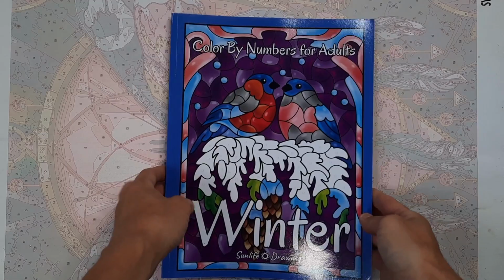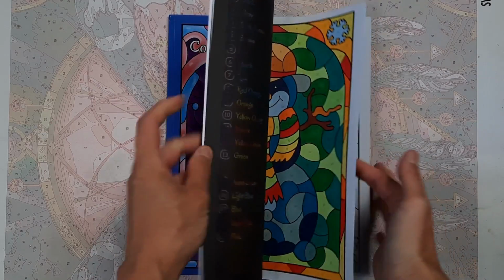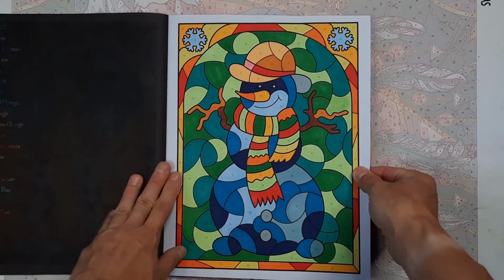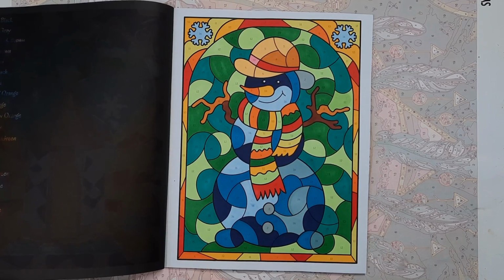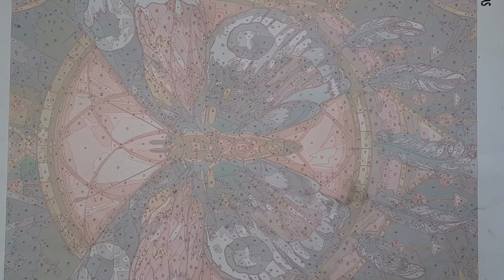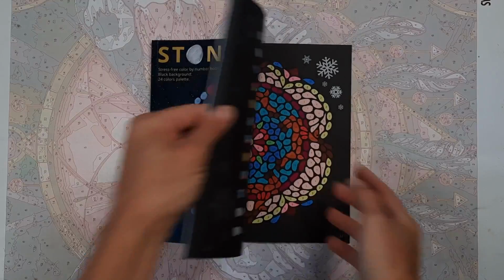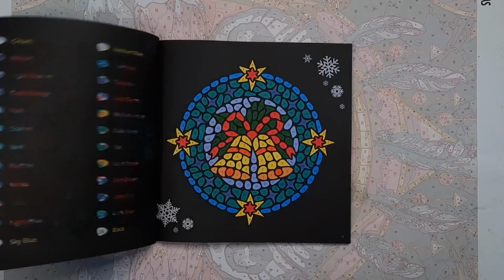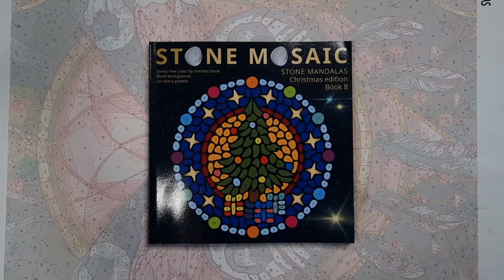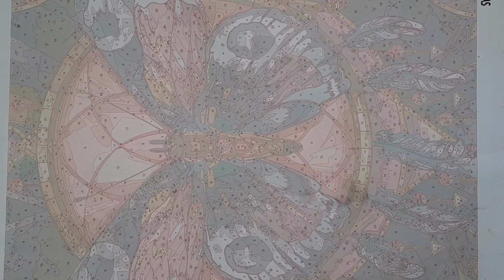In the Winter by Sun Life Drawing, I did, as so often, the next image in line, which is this snowman. Like the blues and teals. Very simple, mindless coloring. Great way to relax. And I have done actually the complete stone mosaic. This is, I think, now the third book that I have finished without filming a flip through because I'm lazy with filming. I don't know why, but yeah, I'm trying to film a complete flip of this and get this up.